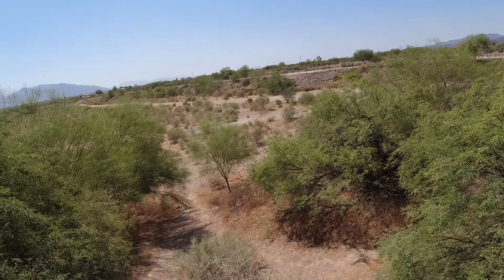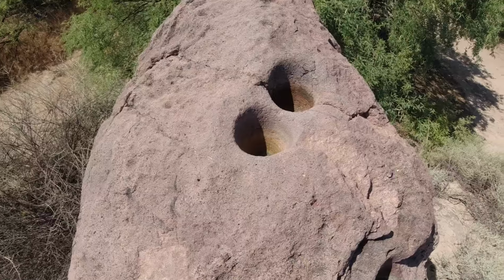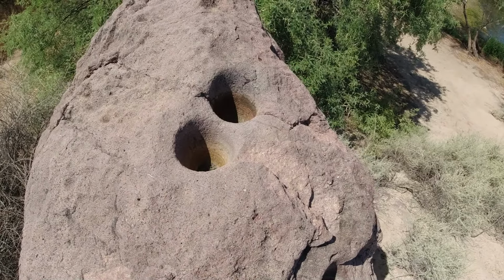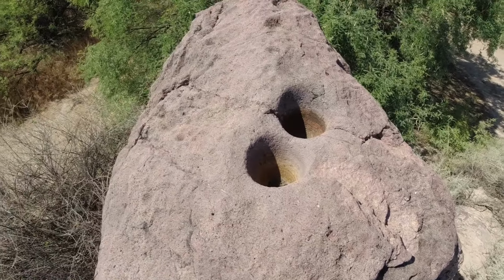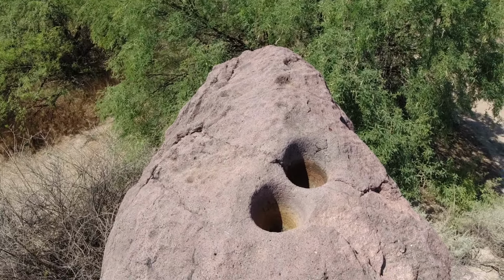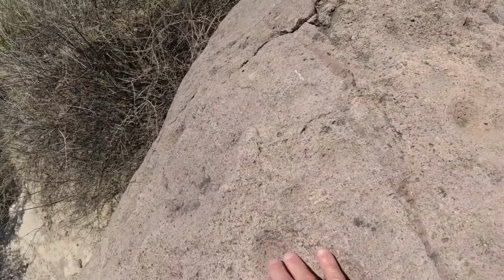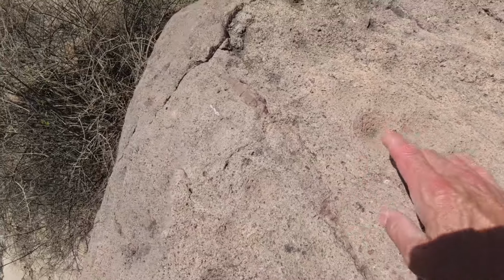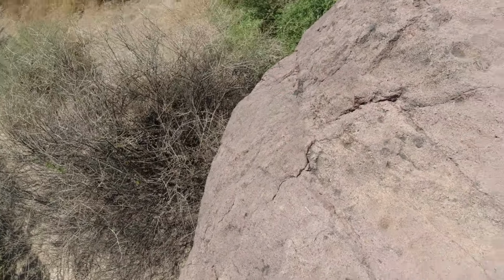Man, it is hot, 105 degrees out right now. I am soaking wet. But the prehistoric Hohokam Indians, why do they make these in such weird areas? I don't know. Only they know. I mean, I'm gonna get people to say it was for grinding corn, but I don't think so. Because look at these little ones here on the side of the mountain, on the side of the rock. There's one right down there on that ledge.